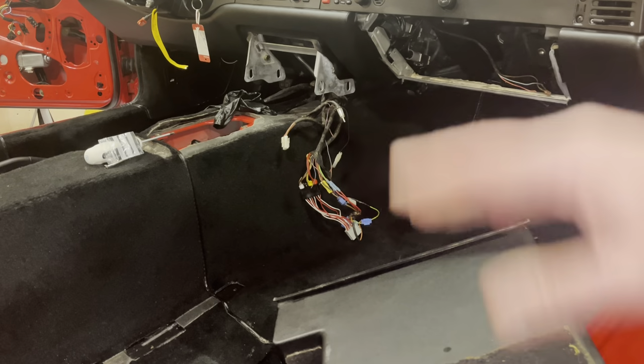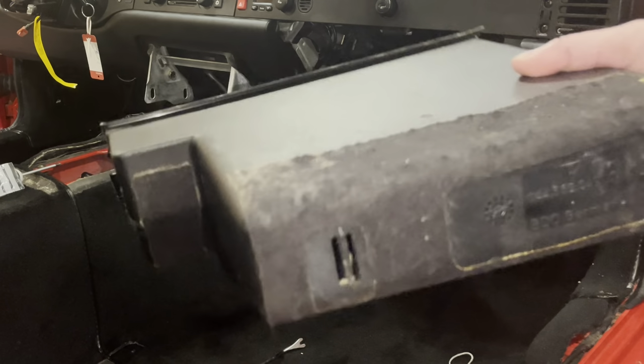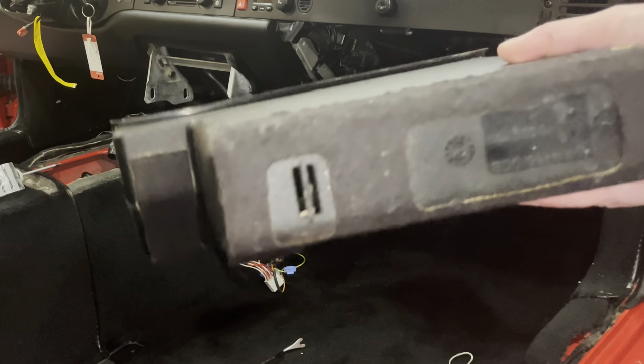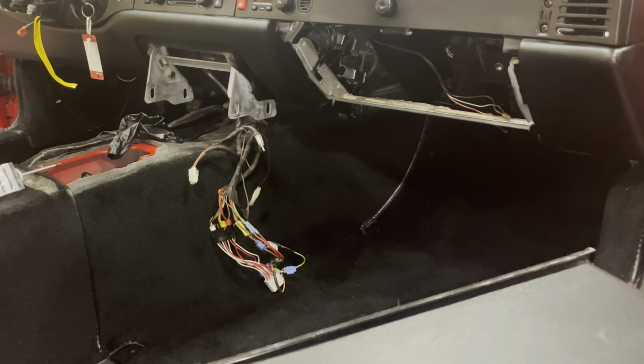Right, so as I learn, you learn. This glove box insert, I guess you can call it, comes off of a 944 with the oval dash, and I assumed it would fit because if this is an oval dash, they look pretty much the same.